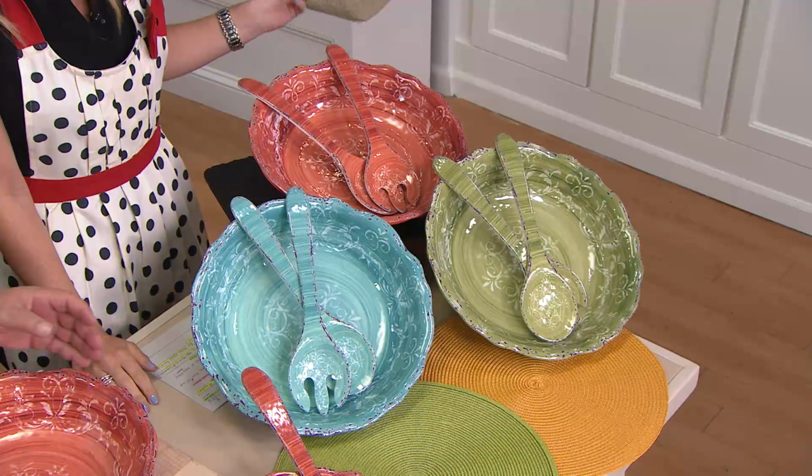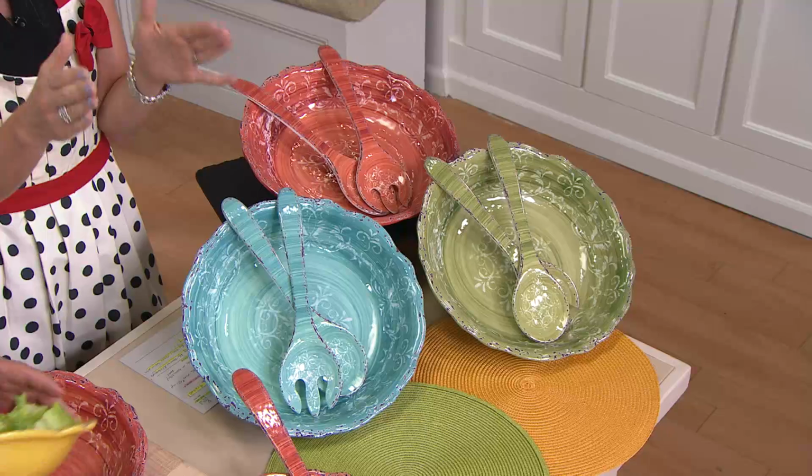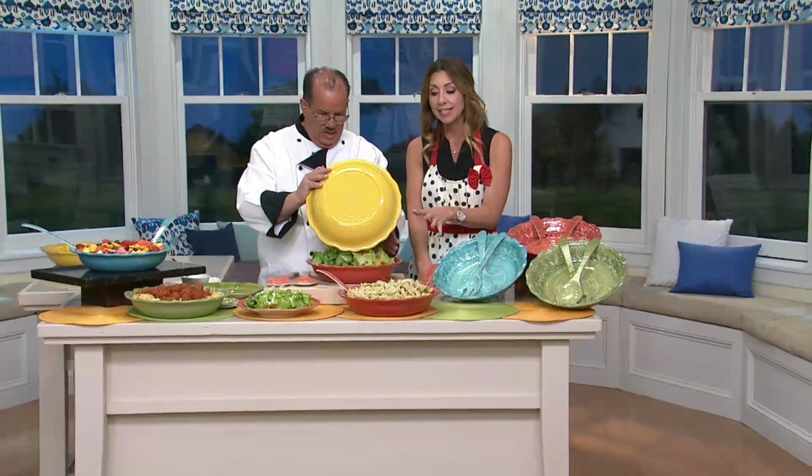I want to go to the phones because Dorothy's calling in from Alabama. And Dorothy, I think you're so smart that you jumped on this and you're getting this home because you are going to absolutely love it. It is gorgeous. Hey, y'all. How are you doing? Hey, Dorothy. We are doing great, Dorothy.